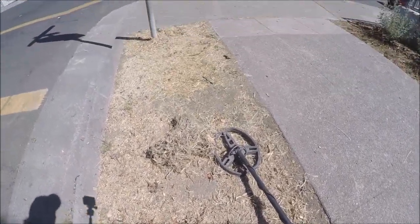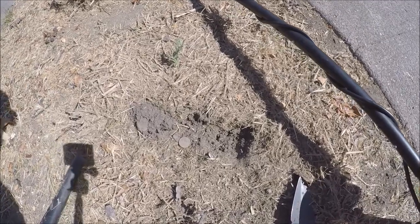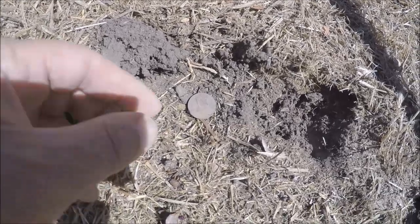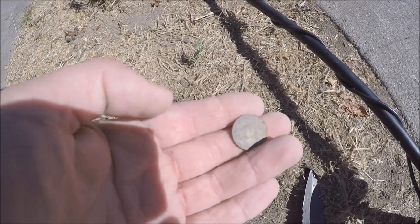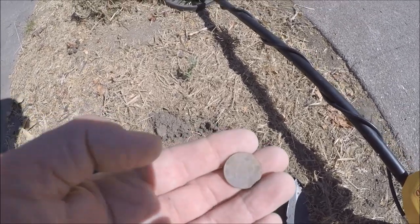Alright, so we are about 6 feet away. Finally got a decent signal. It showed that it's going to be a nickel, about 1 inch deep. It popped out of the hole right away. Here it is. It is a nickel, and I actually scuffed it at the edge a little bit, but it is a nickel. Woo! Our first find of the day. What did I say about a metal detector? If you find a nickel, then you are a good metal detector. So we're off to a good start.